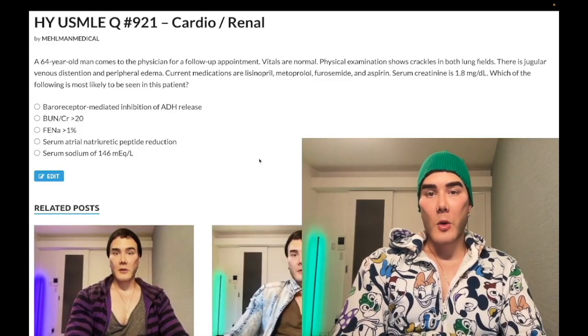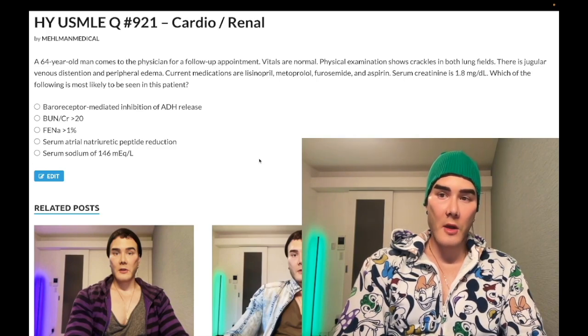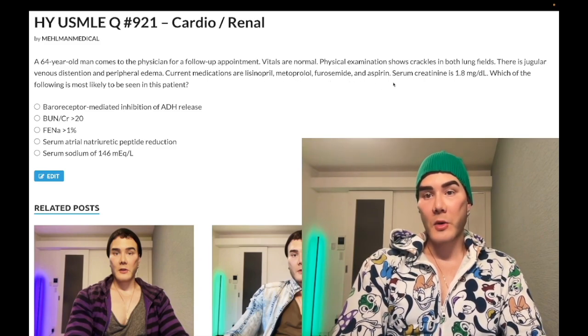How's it going, guys? Past level question for cardiorenal step 1 internal medicine 2 CK. 64-year-old man, follow-up appointment, vitals are normal, physical exam shows crackles in both lung fields. There's JVD, peripheral edema. Current medications are lisinopril, an ACE inhibitor, beta blocker, furosemide, a loop diuretic, aspirin. Serum creatinine 1.8, should be 0.7 to 1.2.